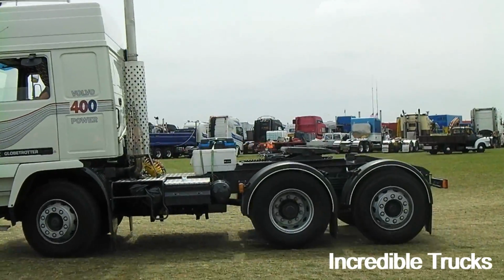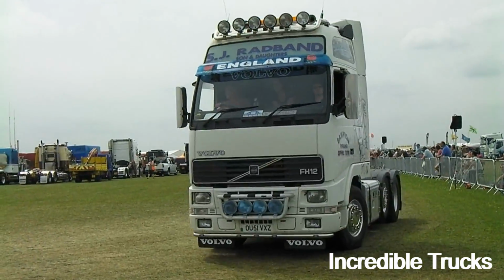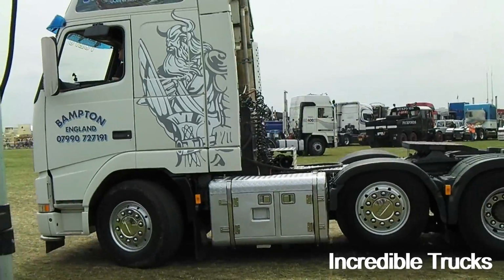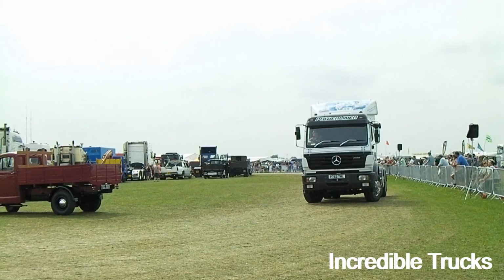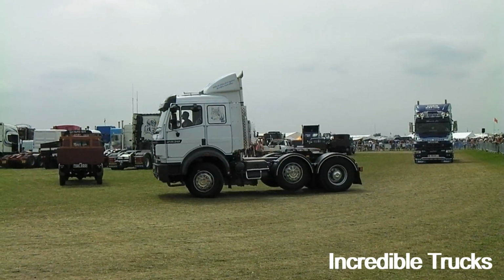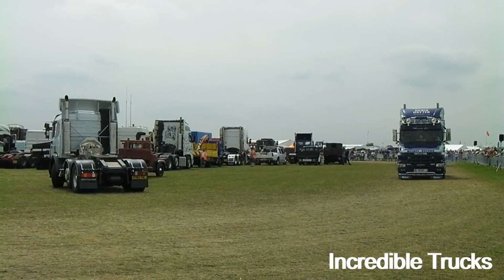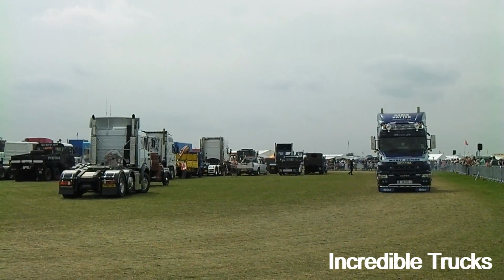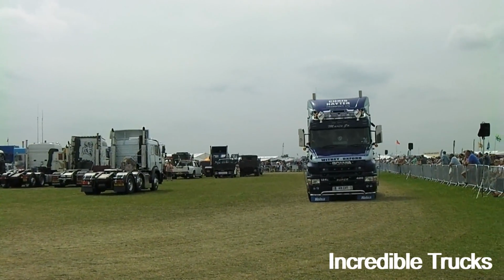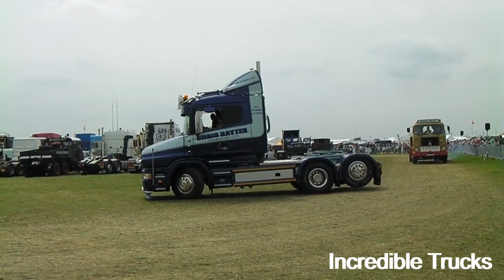Another Scania, a bonneted Scania, known for his Volvos in the Salisbury area, and always running them in that old British Leyland green. Scania in Barnstaple in Devon. If you look at the paintwork and the condition of this vehicle, it's absolutely fantastic. Followed by another Bedford TK. As I said, many hauliers and many of us started life with the Bedford TK. Now we go up to the big Mike Holton with the big FH 500.